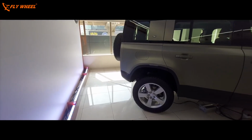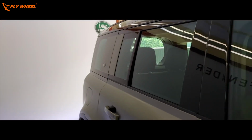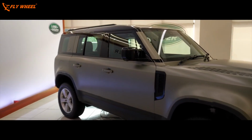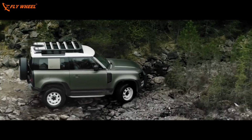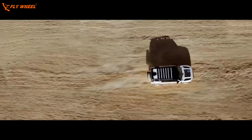The side profile is upright. It's a tall vehicle with a varied height configuration. If it comes with the air suspension, it has a height of 1.97 meter. But with the coil spring, it has a height of 1.96, which will not be coming to India soon. The new Land Rover Defender also comes with two wheelbases. The 90 is a shorter wheelbase and the 110 which is a regular one. The walkaround we are doing is with the 110 model, which is the 5-door version.